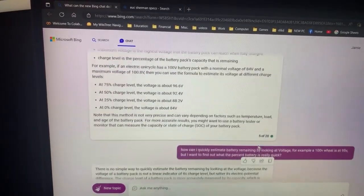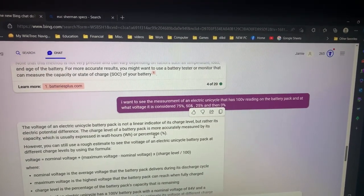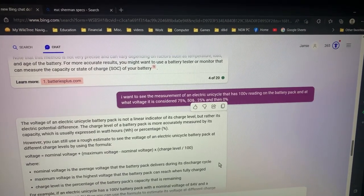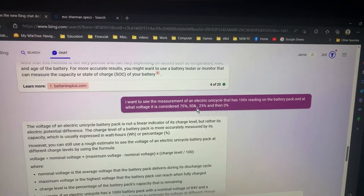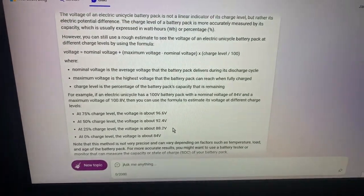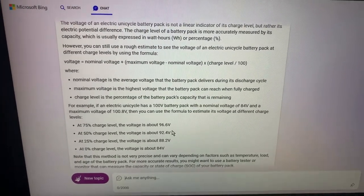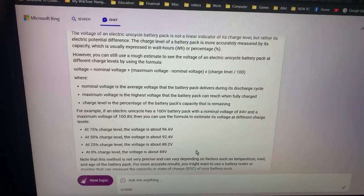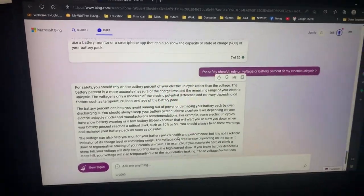So I did ask it again up above, and I asked basically the same thing, but I wanted to see the measurement of an electric unicycle that has a 100-volt reading on the battery pack, and at what voltage is considered 75%, 50%, 25%, and then 0. And it was doing its best to do it. So at 75 charge level, the voltage is 96.6, and it's just a rough estimate. Whether or not I will go by that, I'm not too sure.